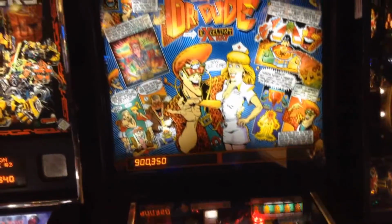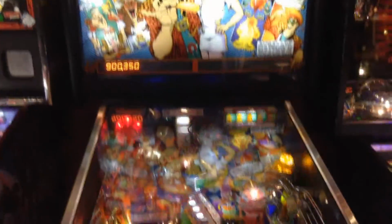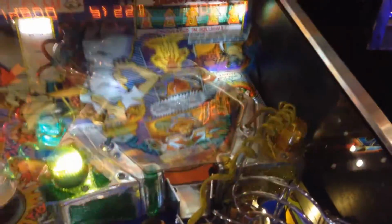You have Dr. Dude and his Excellent Raid for the Silver Ball comic series. Play it over on the Pinball Arcade. There's the Doc. You have the Molecular Myth Master, where the ball bounces around. Sorry about the glare on it, nothing I can do.